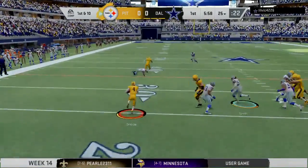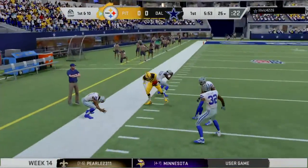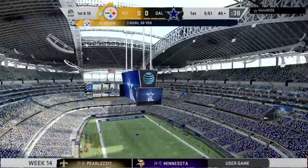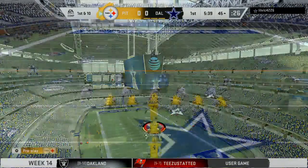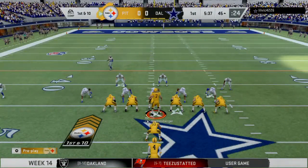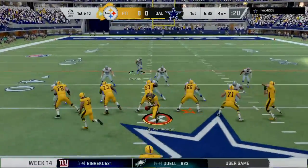Now the Georgia Southern man, it's Matt Breida. He finds an opening past the 40. And he's going to get this into enemy territory at the 45. All told, it's an even 30 and a first down. So the big play moves him all the way across midfield. It's 1st and 10 from the 45.